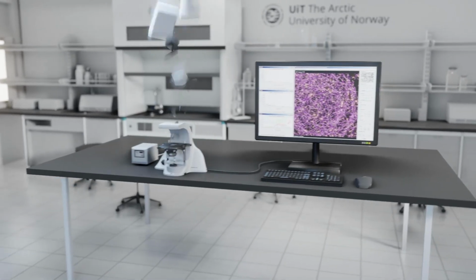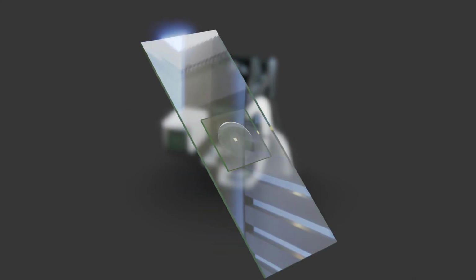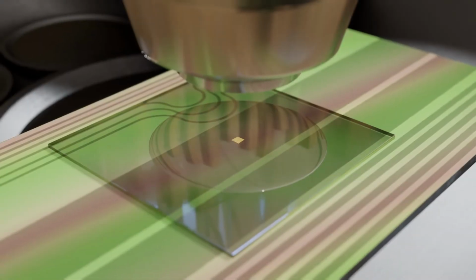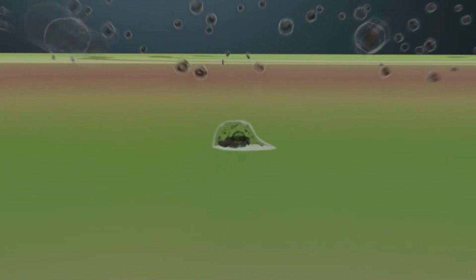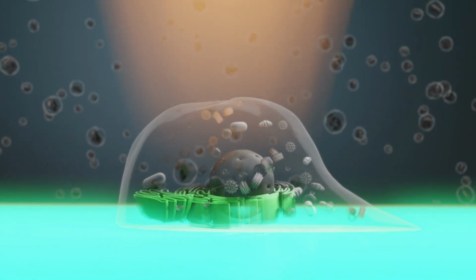Scientists at the University of Tromsø are proposing an alternative to this problem. The core of their research lies in photonic chips, which they use to replace the slide carrying the sample. Optical waveguides on the chip are used to activate the fluorescence in a sample, allowing high-resolution fluorescence techniques to be implemented on basic fluorescence microscope setups.